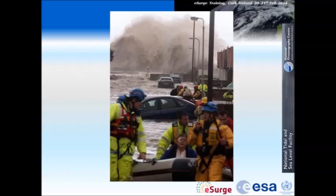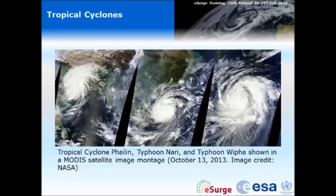So what can we see? Well, if we think of the tropical cyclones, here I show an image taken from the MODIS satellite. It's a visible image, so it's color. And you can see very clearly Phailin, Nari, and Wipha all showing up nicely there in three consecutive passes on the same day. So we have very, very good coverage. And these data are available at a resolution of 250 meters in many different spectral bands.